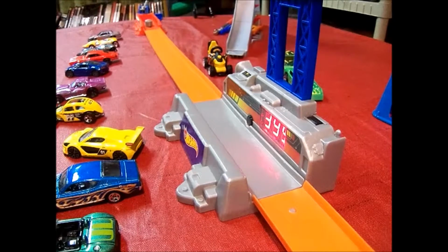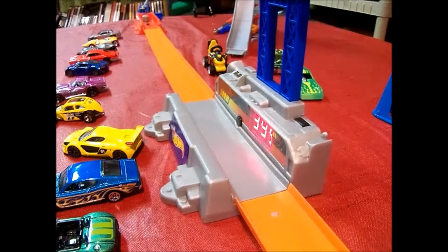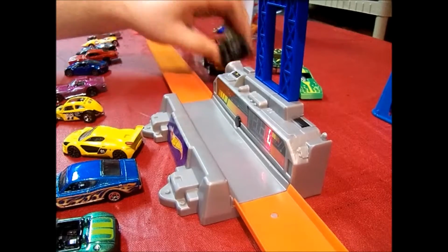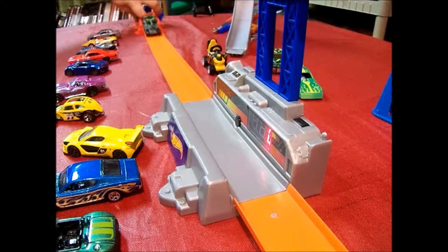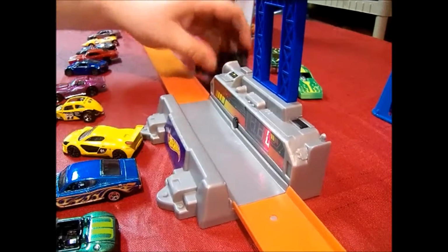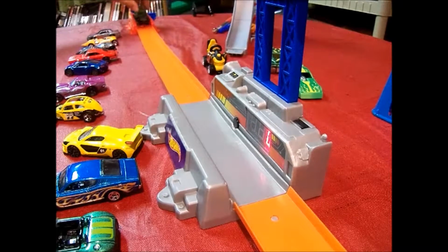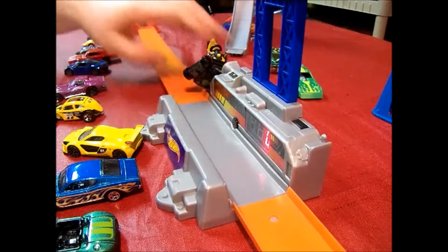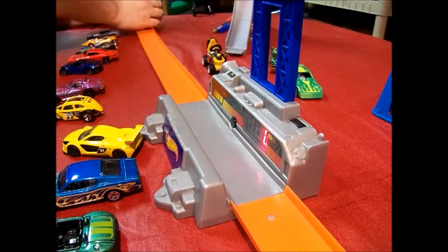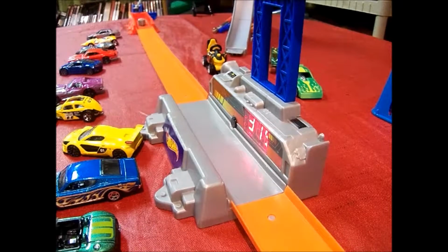Oh, $399. Well, it did better than the Grass Chomper. Oh, except there. Yeah, I don't know why it went so well in the first try. Yeah, let me adjust it right quick. Ooh, $379.